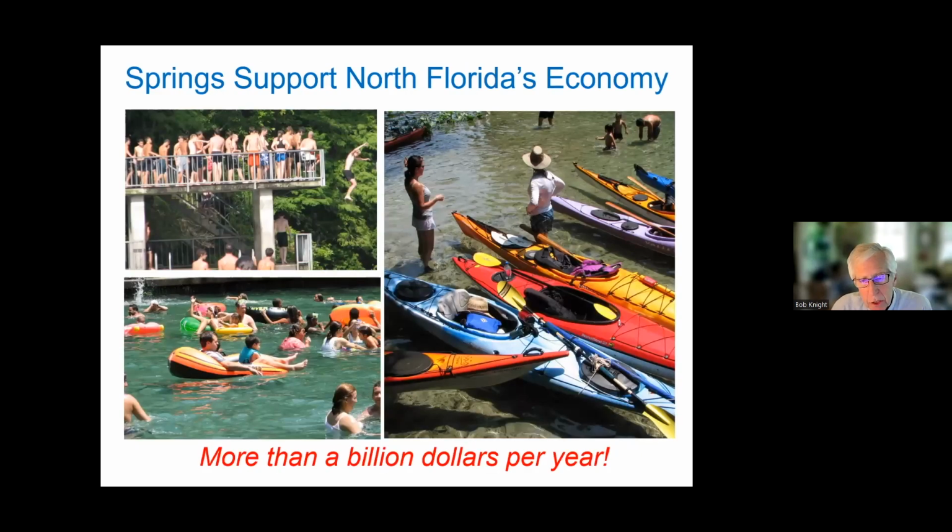In addition to all those things, the springs are so popular for recreation. More and more people are visiting the springs every year. I don't think anybody ever saw kayaks in Florida 20 years ago. Everybody's got one now, or an inner tube. Billions of dollars are being spent every year just recreating in these springs.